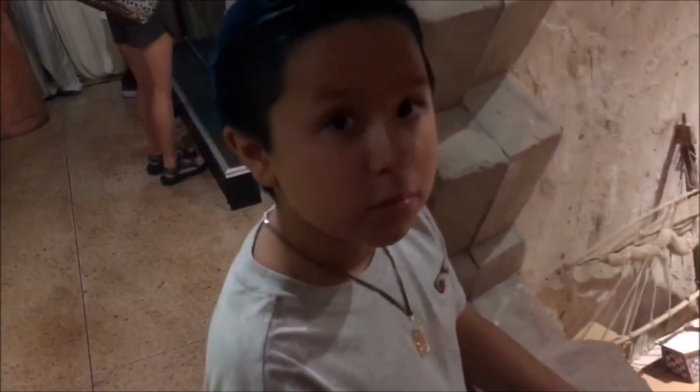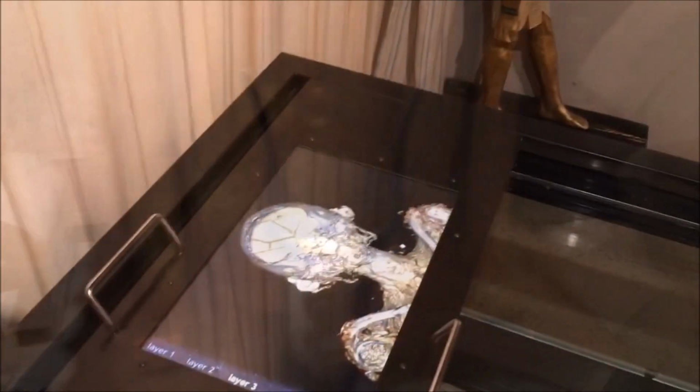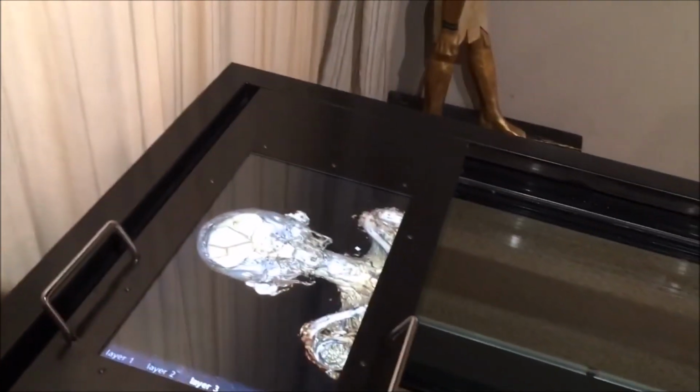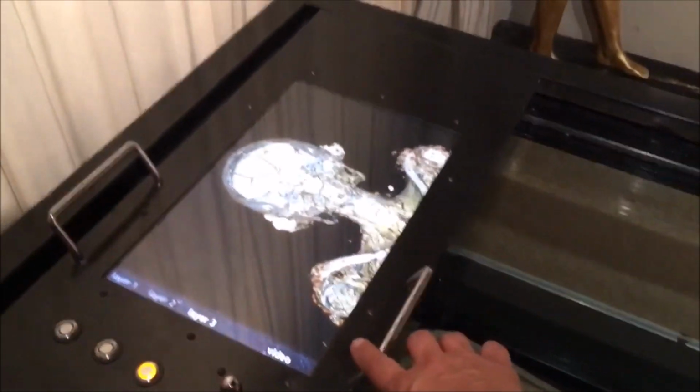Pretty cool, huh? Now what's really cool is they have a mummy scan machine here where you can get different scans of an actual mummy down here. Let's just do this once.